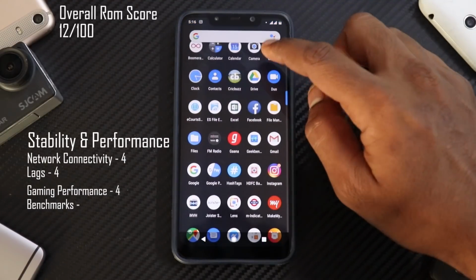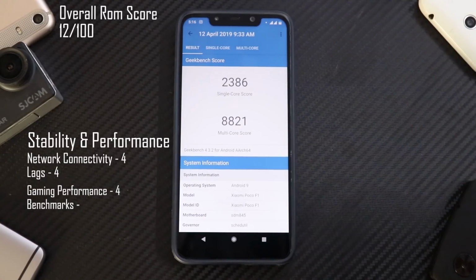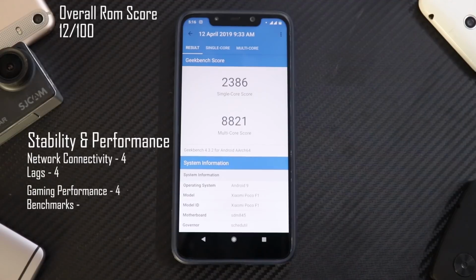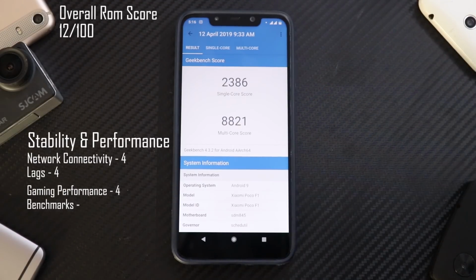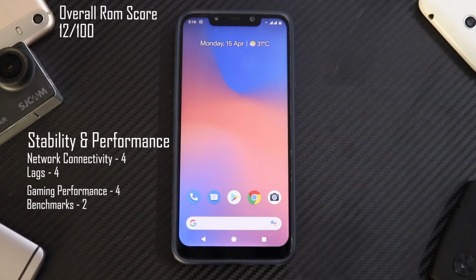And if we have a look at Geekbench, that's the score we get in Geekbench. That's 2,386 in single core and 8,821 in multi-core. Now that will give us a solid 2, not really that much when it comes to a score, because it doesn't really score that well and it's not really optimized for benchmarks. So that is about the benchmarks.